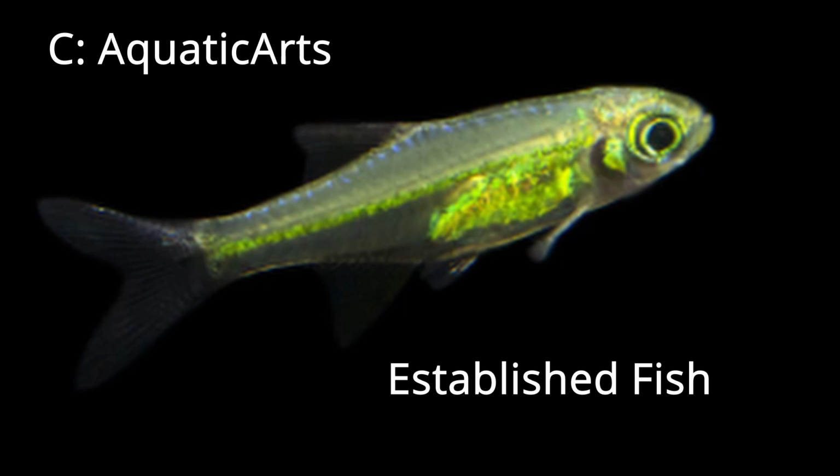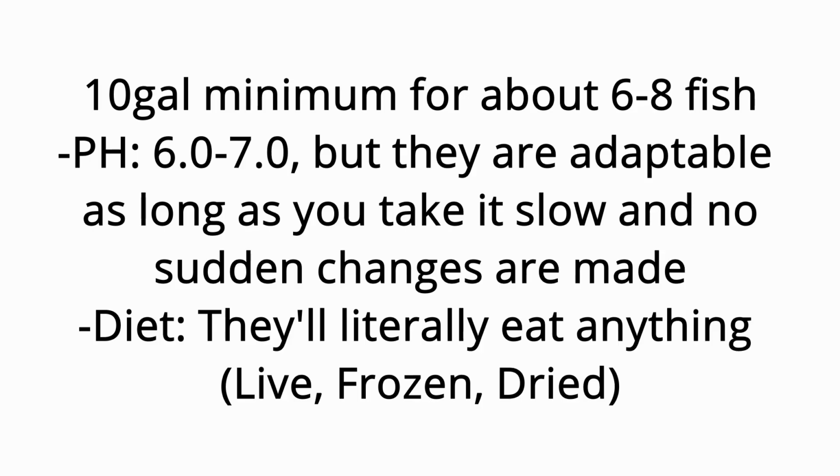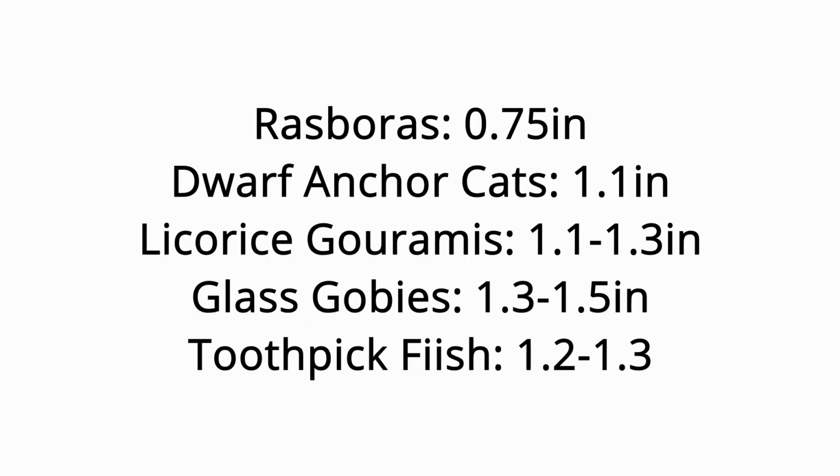And what's even better is what I'll go over in the quick care stats right now. So the minimum tank size you want for these guys is 10 gallons. So they just barely make the cut. You can actually have a small school of these in a 10 gallon. I would say maybe 6 to 8 of them works really well. And since they are schooling fish, you do want to have them in groups of 6 or more. But I think these possibly might be the smallest fish on the list, only topping out at about 0.75 inches.